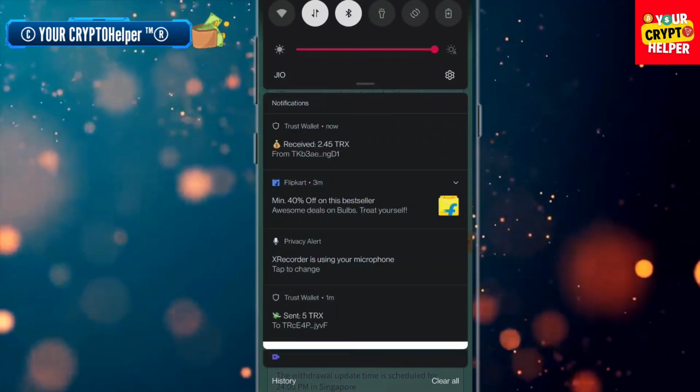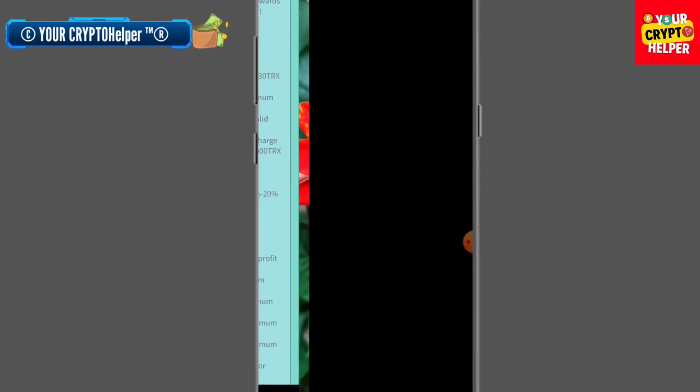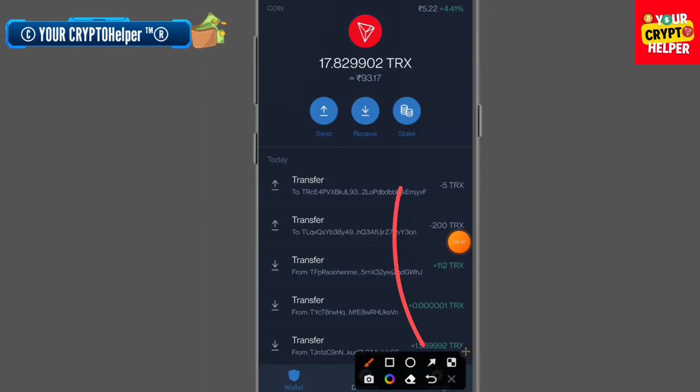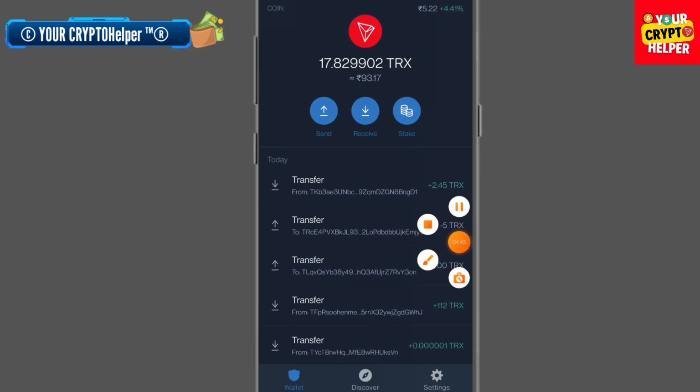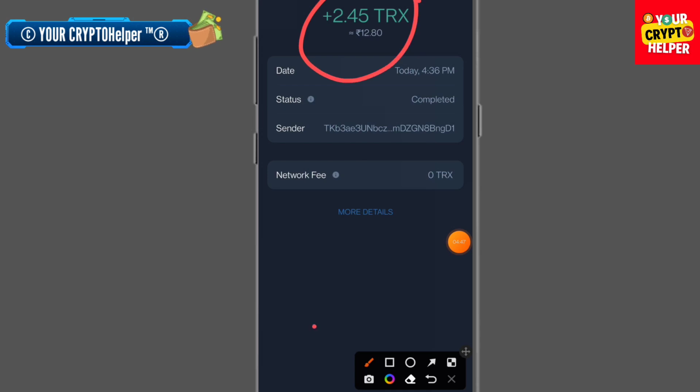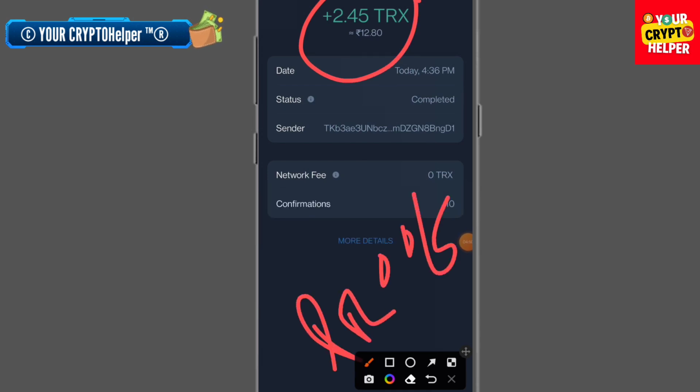So here is the proof, 2.45 TRX will be credited into my account. And here you can see the proof. I will keep refreshing my wallet. So here you can see the withdraw proof.